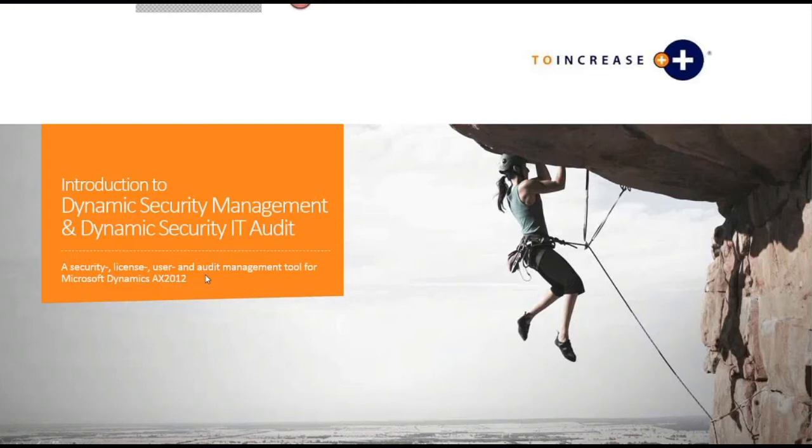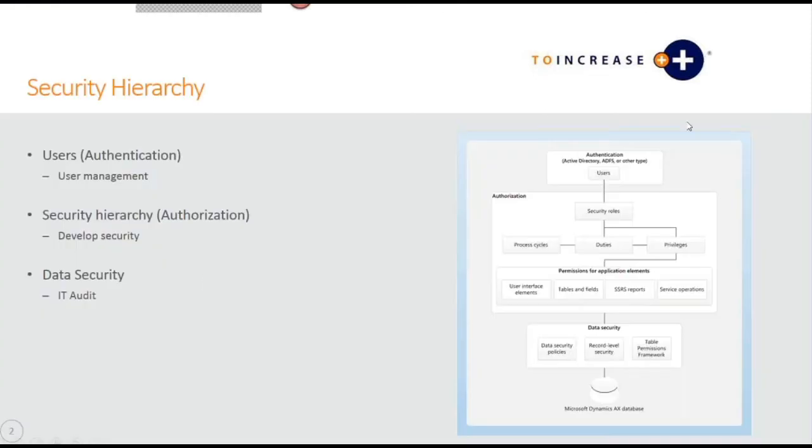So, that being said, I'm going to jump to the first figure here, which is our security hierarchy. And our security hierarchy here is the one from the Microsoft documentation, but I just want to go through it very briefly so I know that we're on the same page here. So on top of the hierarchy, we have the authentication part. And the authentication part is where we have our users. And the users typically derive from Active Directory, but can derive from other areas.